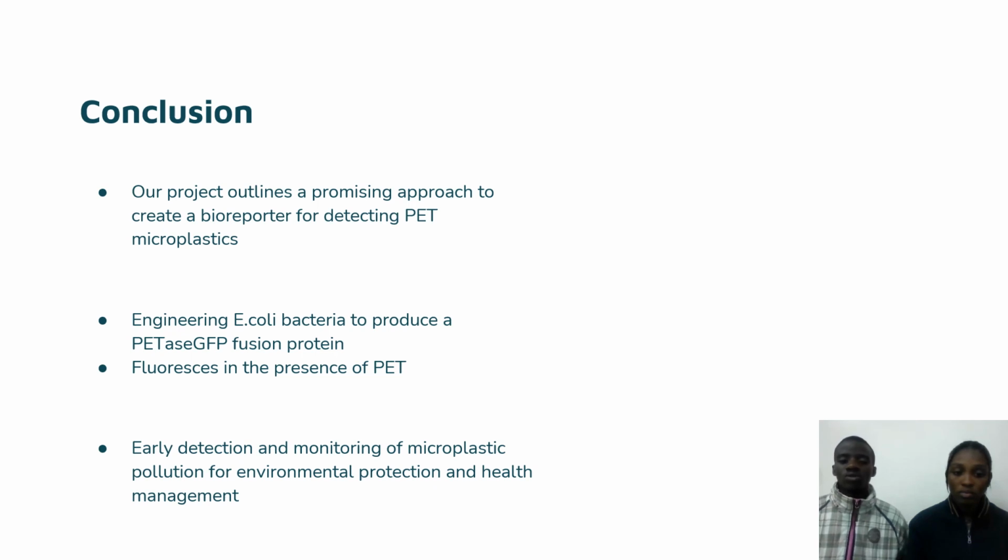coli bacteria to produce a PETase-GFP complex or fusion protein that will fluoresce in the presence of microplastic in the aquatic environment. Now, early detection and monitoring of microplastic pollution is crucial for environmental protection and health management.